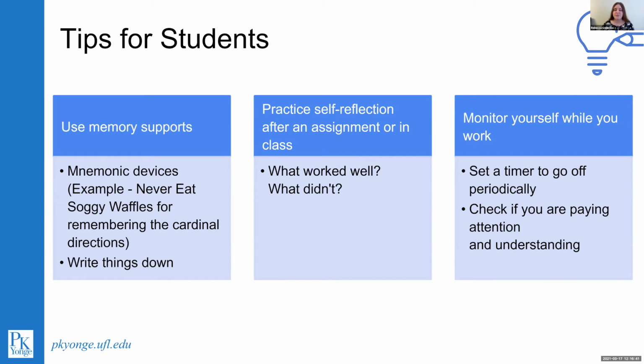And then I'm sure you also get a lot of different information thrown at you throughout the day, and it's hard to remember all of it. So it's helpful to write down the important things that you do need to remember so they don't get lost in all the other information.